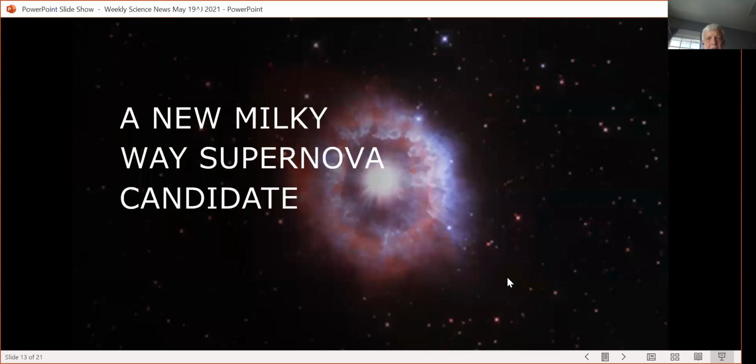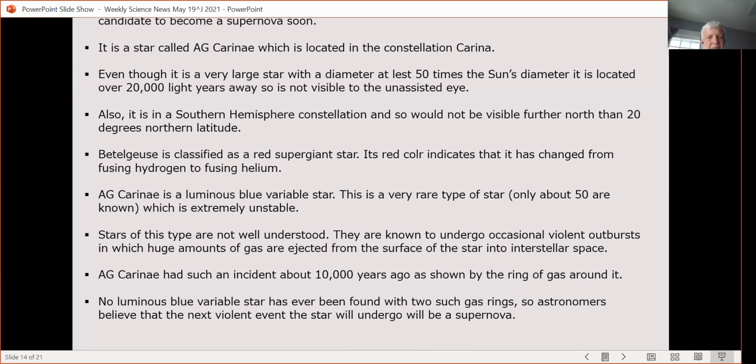If we go back and look at the picture here, you can see the star there, and then there's this cloud around the star, which is the gas that got thrown out. And by measuring the distance between the star itself and this gas, they can figure out that it probably happened about 10,000 years ago.